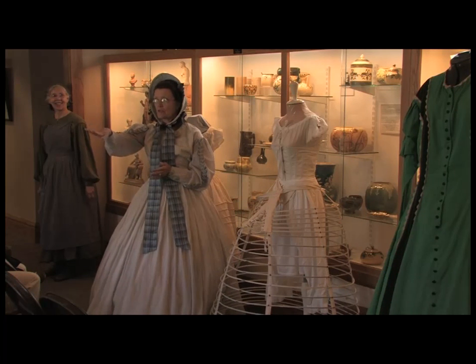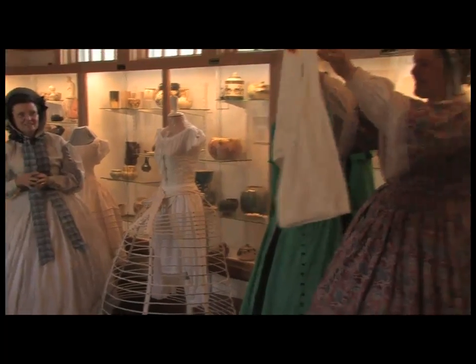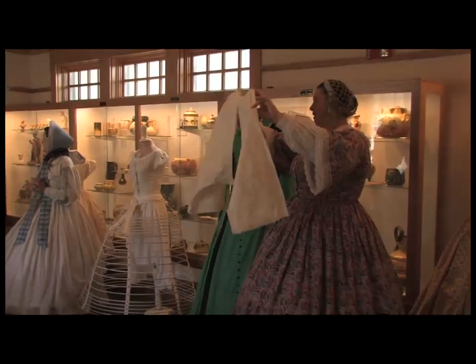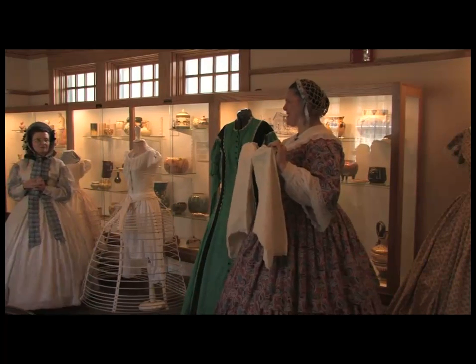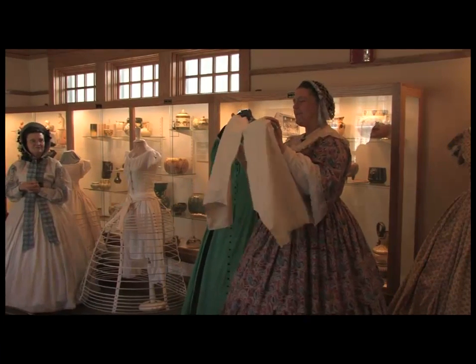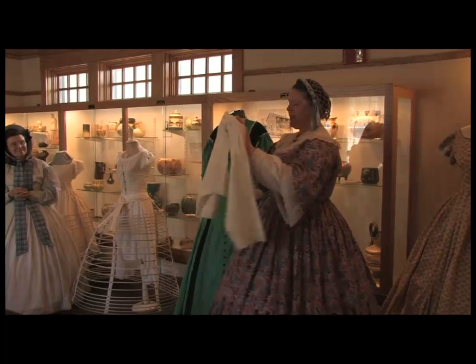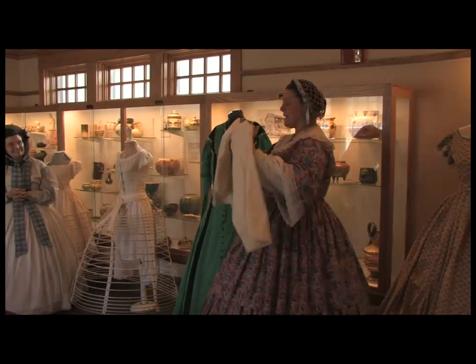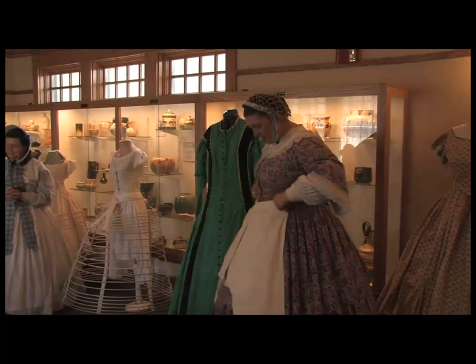This is also where we want you gentlemen to avert your eyes, please. These are our drawers. They're basically on the bottom. Basically two tubes with a waistband attached and buttons in the back. They do not connect up the middle, and there is a polite word for these. These are called bifurcated drawers.